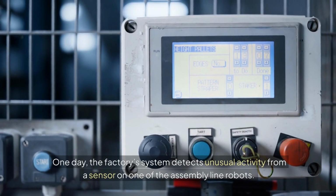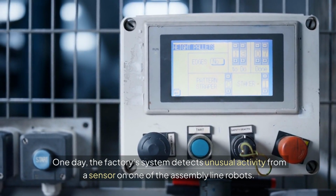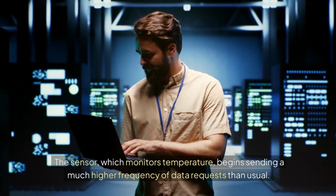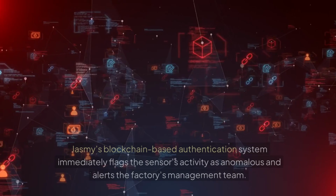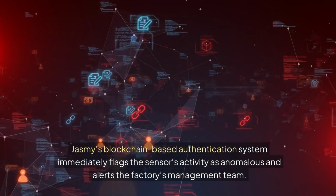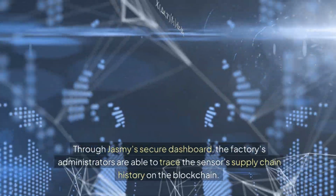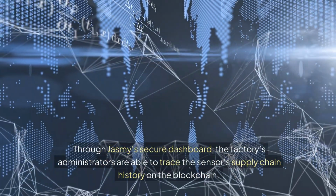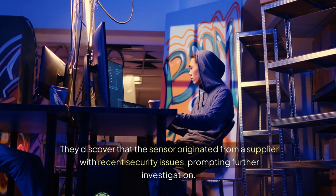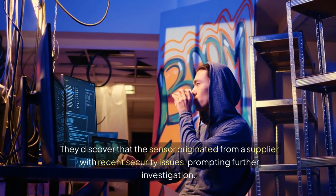One day, the factory's system detects unusual activity from a sensor on one of the assembly line robots. The sensor, which monitors temperature, begins sending a much higher frequency of data requests than usual. Jasmy's blockchain-based authentication system immediately flags the sensor's activity as anomalous and alerts the factory's management team. Through Jasmy's secure dashboard, the factory's administrators are able to trace the sensor's supply chain history on the blockchain. They discover that the sensor originated from a supplier with recent security issues, prompting further investigation.